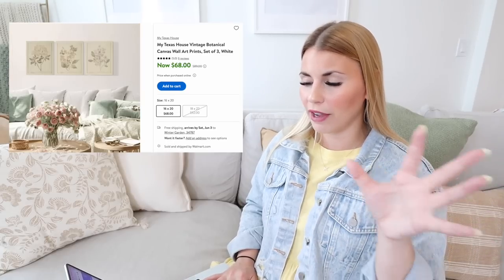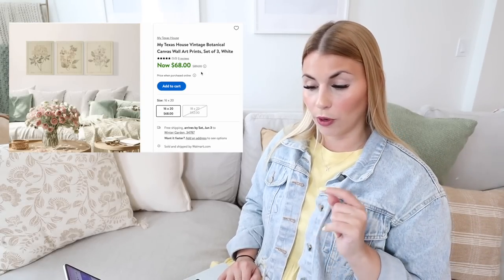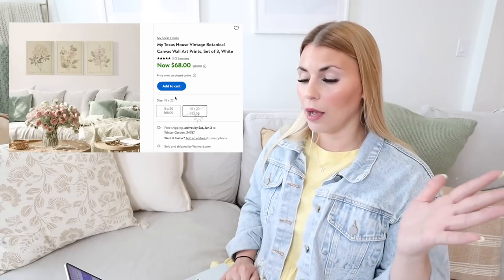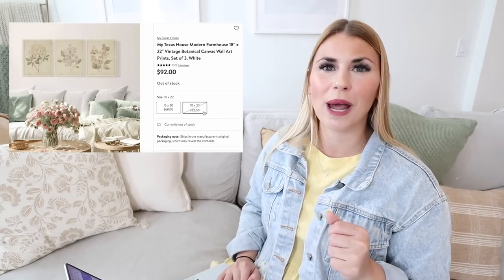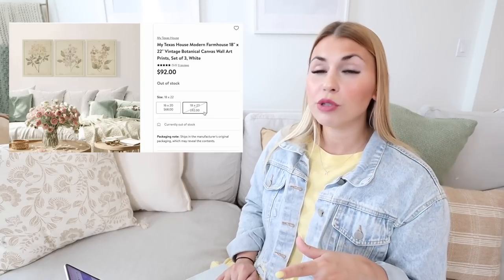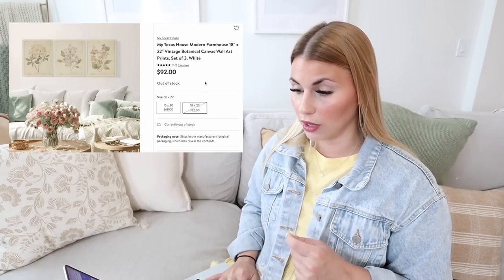The next one is more of a vintage botanical canvas set. Again, it comes in two different sizes, 16 by 20 or 18 by 22. I love how the flowers changed a little bit with that set. Or I think they just rearranged the order that they had them. But these ones are really pretty. If you love to do more of a vintagey soft look, I think that you will love these ones.